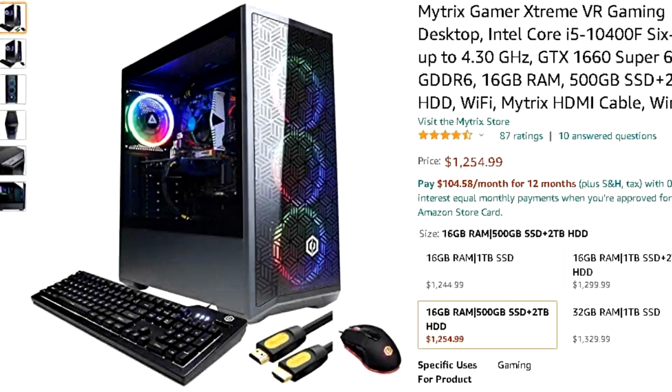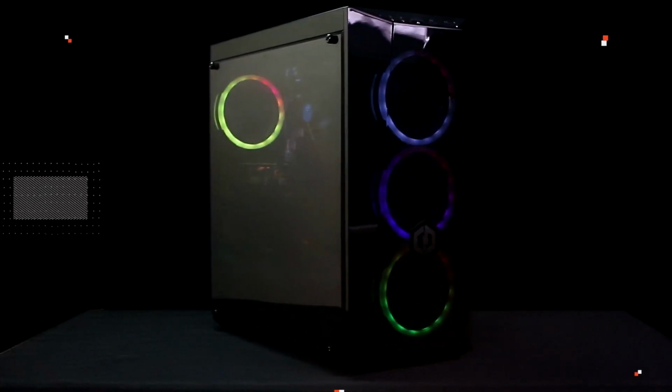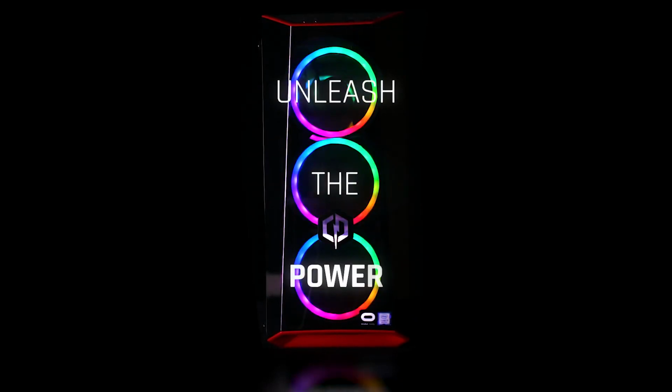Today's video, we are going to take a look at the Cyberpowerpc Gaming Xtreme VR from Amazon. We are going to compare it to different pre-builds to see if this one is worth it, and I'm going to make my own review and conclusion for you to decide whether it's worth buying this PC or not.